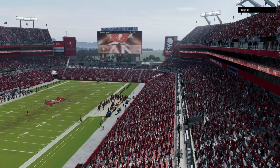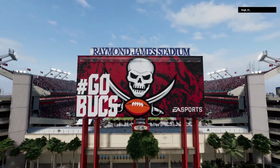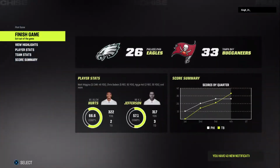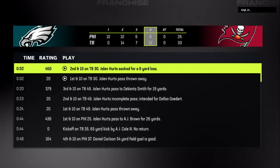So for the Buccaneers, they move back over 500 at 3-2 now on the year. And they will hit the road next week to take on the Carolina Panthers. Meanwhile, for the Eagles, they drop below 500 to 2-3 with a loss. And they'll try to make amends next week as they host the New Orleans Saints.